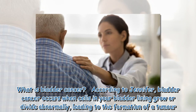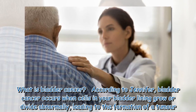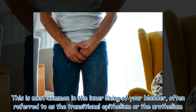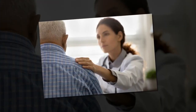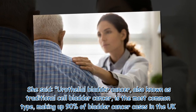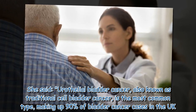According to Jennifer, bladder cancer occurs when cells in your bladder lining grow or divide abnormally, leading to the formation of a tumor. This is most common in the inner lining of your bladder, often referred to as the transitional epithelium or the urothelium. She said, urothelial bladder cancer, also known as transitional cell bladder cancer, is the most common type, making up 90% of bladder cancer cases in the UK.